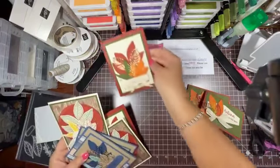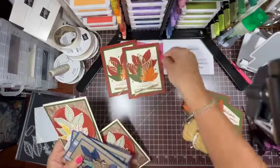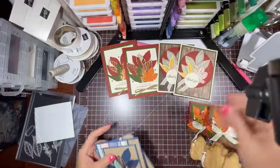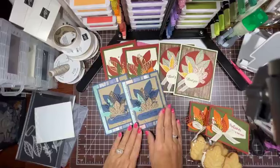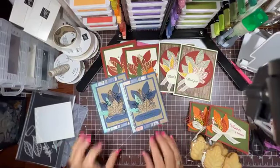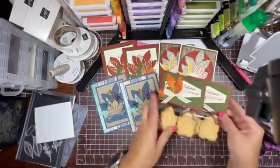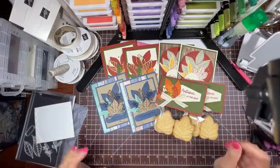Okay, so here's our cards that we did. We did a little note to brighten your day. We did this one with kind of the wood look background, a nice thank you card. We did this one right here where we kind of went rogue with our colors. And then we have our little cookie treat right here. I hope you guys like these projects.